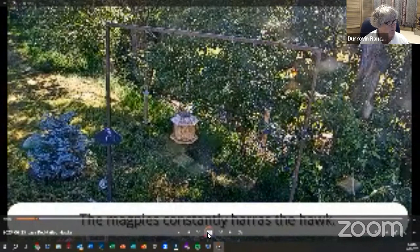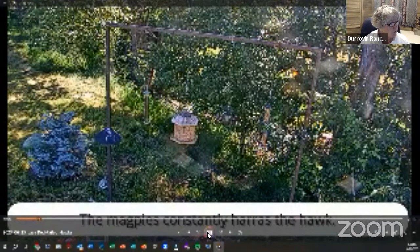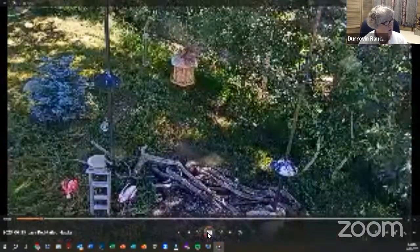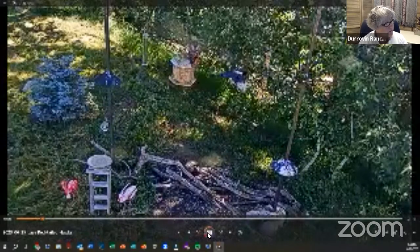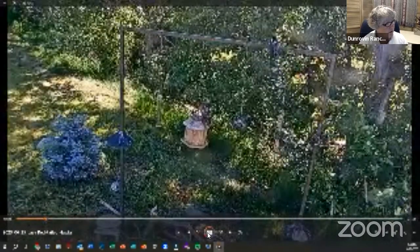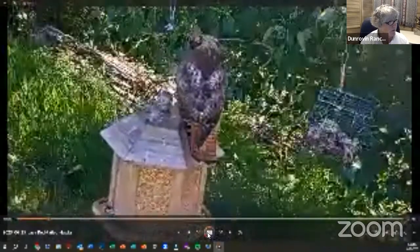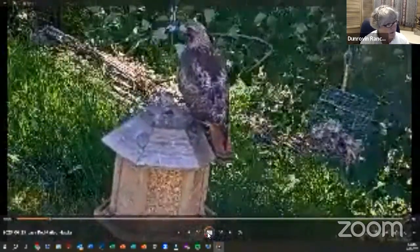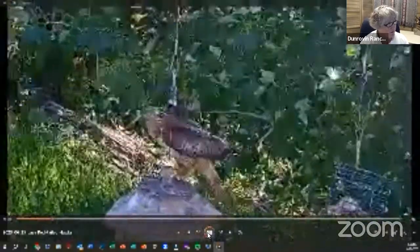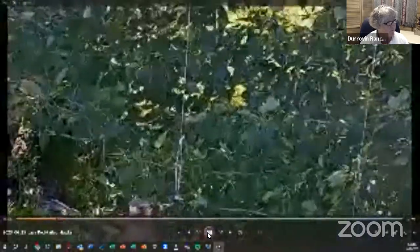They keep dive bombing them. The magpies are really very fierce birds and will harass hawks that show up. But normally hawks show up to hunt the other little birds that come to the bird feeders or the ground squirrels underneath. But this red-tailed hawk, I'm calling it a lazy hawk because it's trying to get kind of a free snack out of the suet cage, but the suet cage is too small to hold its full weight, and it's hard for the hawk to get it out of the cage.